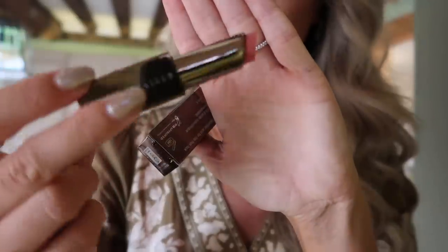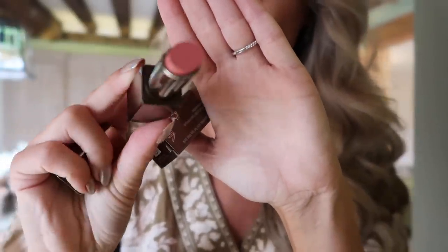I love the Chantecaille Lip Chic. Ooh. And Code 8 also do some really amazing hydrating lip balms. That is stunning. I'm gonna wear this all day tomorrow. We can compare it to the Laura Mercier one that I've got on now.